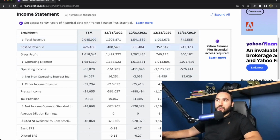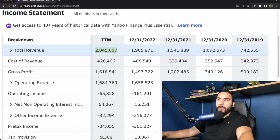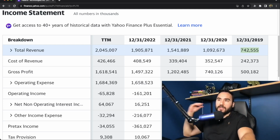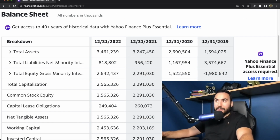Of course, revenue's been growing. You guys remember that. We can see trailing 12 months total revenue is at $2.04 billion pretty much. In 2021, it was $1.5 billion. In 2020, $1 billion. And then in 2019, it was $740 million. So that has grown pretty nicely over time. And their balance sheet, which I like to look at for companies, of course, guys, you got to look at the balance sheet.